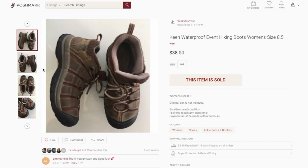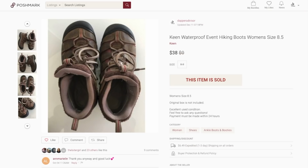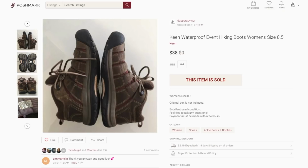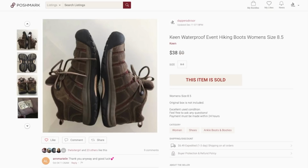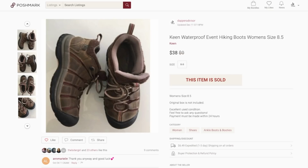And without further ado, let's just get right into it. Alright, y'all, so starting things off is this pair of Keen waterproof hiking boots. And I had these boots for quite a while. I was actually surprised. I thought they would have sold a lot faster, especially since this is the season where a lot of people are wearing these type of boots. But it took a little while for these to sell. It took about maybe four or 5 months for these to actually sell. So that's a little longer than expected for me, but they ended up selling for 38 bucks. I was originally asking for 49, but like I said, since they took so long to sell, I accepted a best offer and shipped them out, and everything was all good.